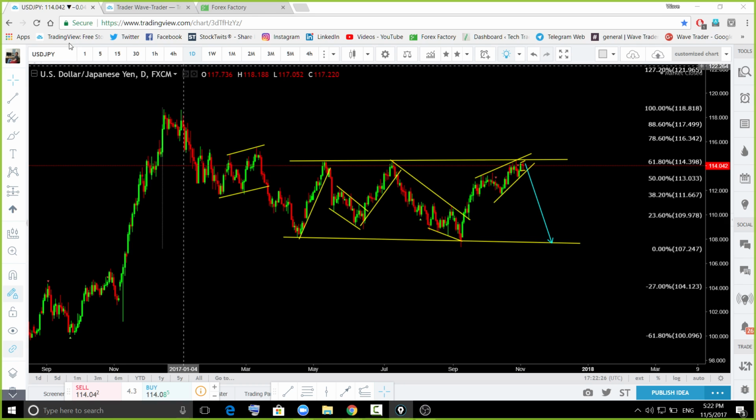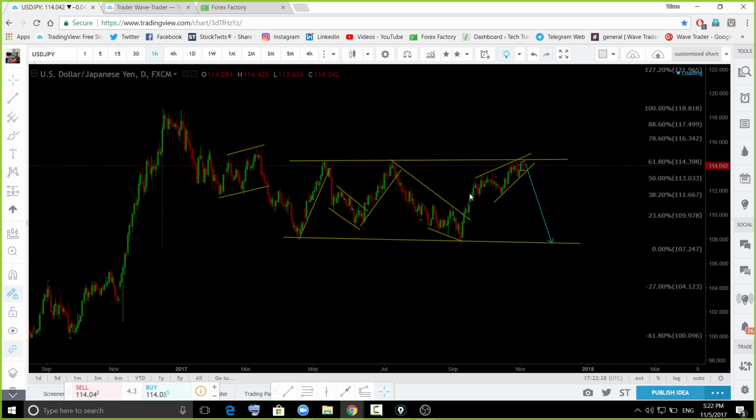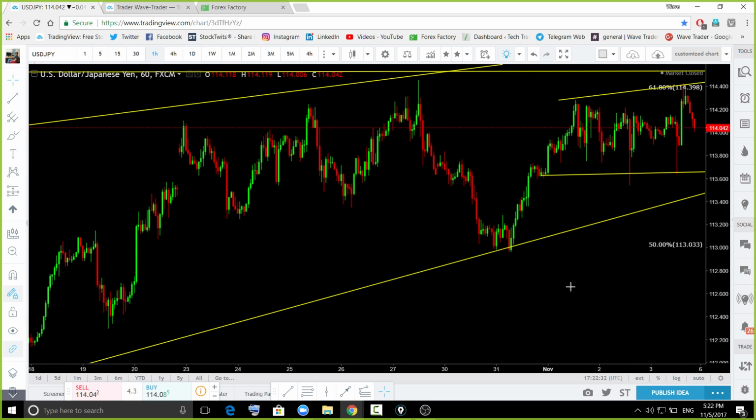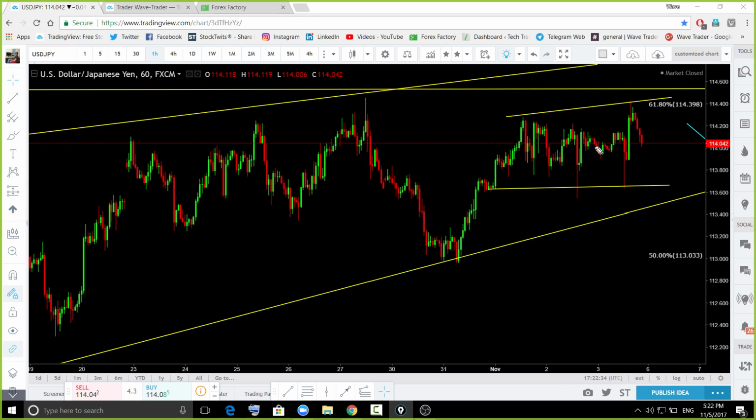We tried to sell this pair last week a couple of times, and we got break-even trades. So we were selling this pair. My traders were selling from this area, yeah, from this area, when this flag was forming. Let me show you.